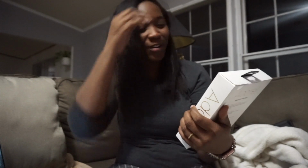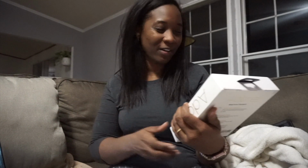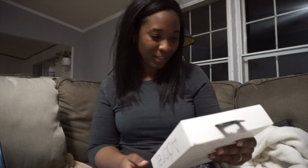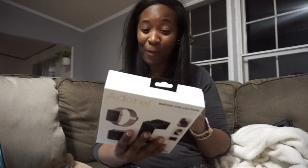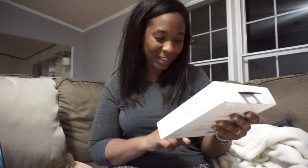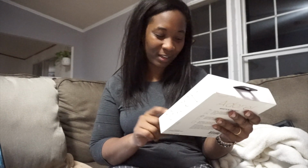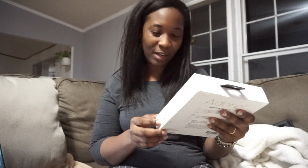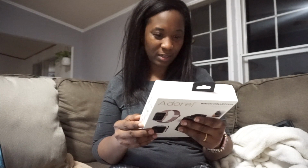It is a watch collection for Apple Watch 42 millimeter. I don't have 42 millimeter, but we're going to work it out. You still charge it, right? Yeah, it should. Oh, it comes with a metal watch band, a tempered glass screen cover, and a charger stand. It's not going to work for a 42 millimeter. The charger will work. The screen protector won't.